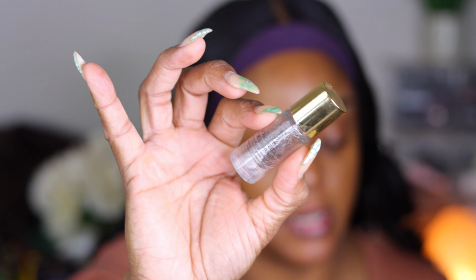Okay, guys, I found this YSL Blur Primer in my stash. Y'all see, it's nothing but a little bit left, so I need to just go ahead and see what I could get out of here. Y'all know this is my favorite high-end primer. Like, if someone said you can only use a high-end primer, this would be it.